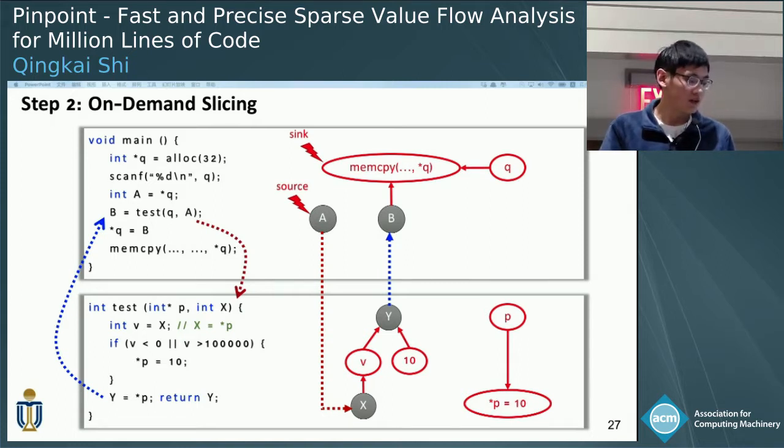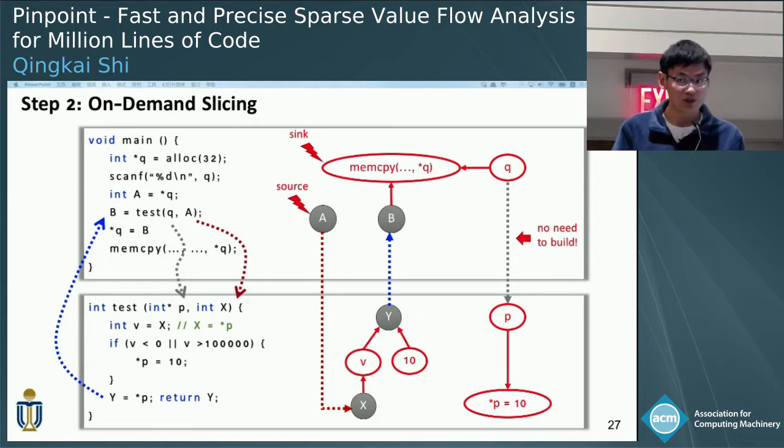While we check the value flows, we can connect the path conditions and finally send them to an SMT solver to determine whether there is a bug. Note that there is another inter-procedure data dependence from Q to P. We didn't need to build it, and we actually don't build it because it doesn't relate to the bug we are going to check. So we save a lot of resources that originally must be used to compute the inter-procedure information.